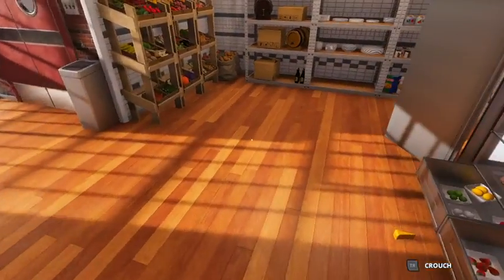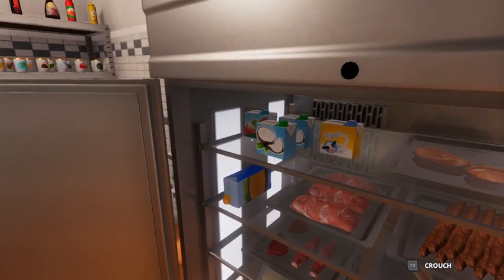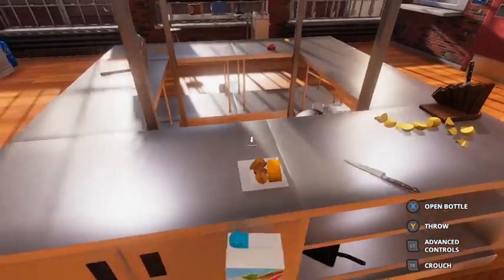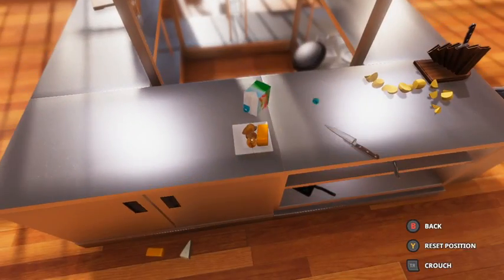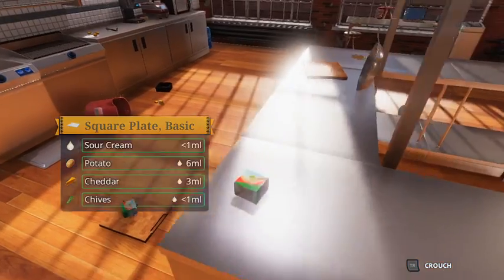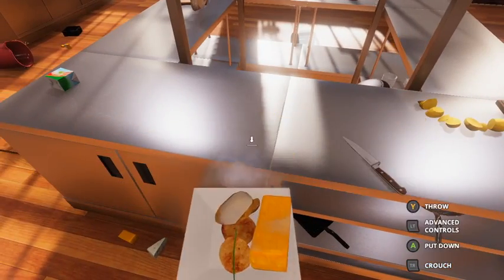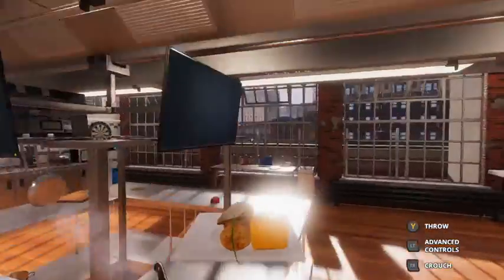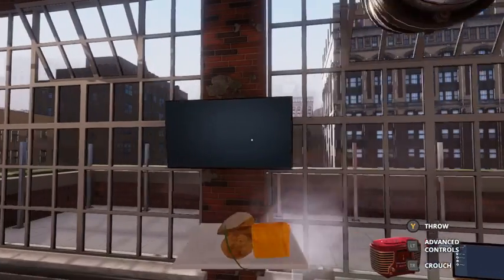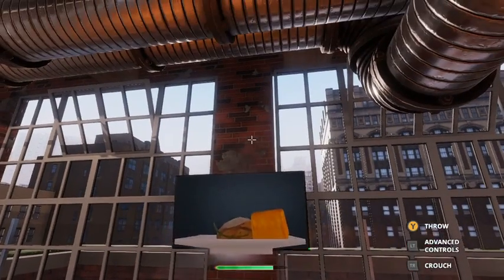Again, we can always grab more sour cream if we need it. And we can go ahead and just add some sour cream to that. And there we go. And that is potato skins right there. Potato skins for your party.